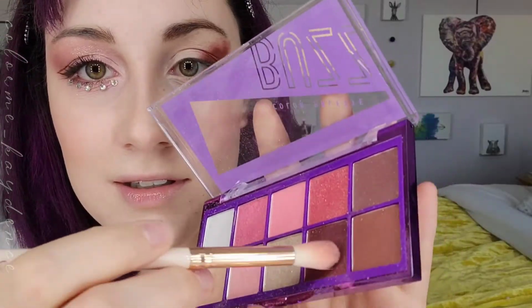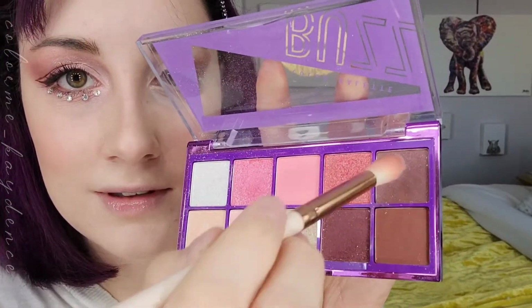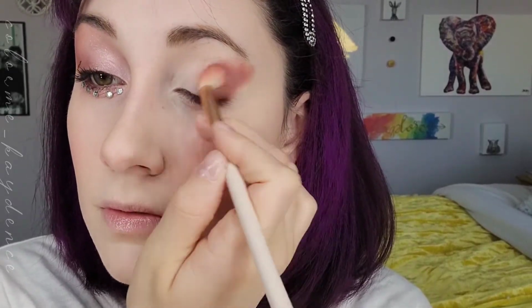I wanted to emphasize the outer corner of my eye first, so I worked on that, just building up the pigment and blending it in, following my upper lash line. I am really bad at remembering to do both eyes at the same time, so I was determined to try that this time, and of course you can see how that worked out. I got lost in my own world creating this makeup look and did the other eye off camera, but I have the other eye, so I'm going to show you what I did to achieve the look on my other eye.